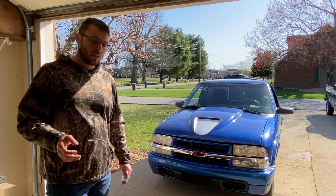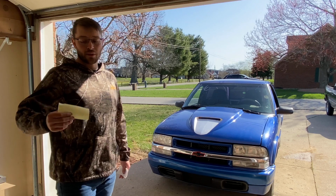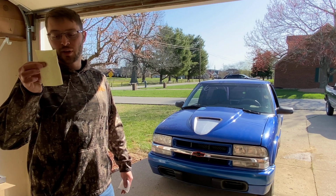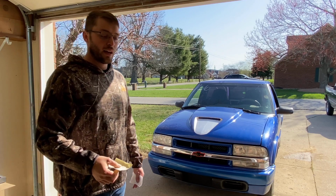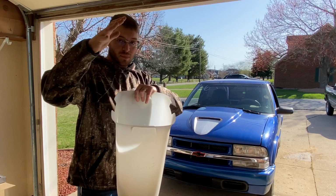Exceptionally well. I couldn't be happier with it, and especially after this pass from 2 weeks ago. 2 weeks ago, Clay City, it went 825 at 82.1 miles per hour in the eighth, and it had a 179 60 foot. That pass going in there.